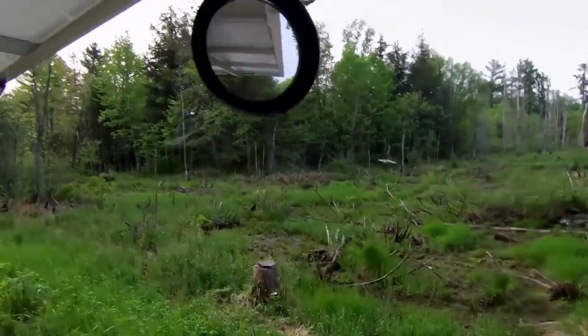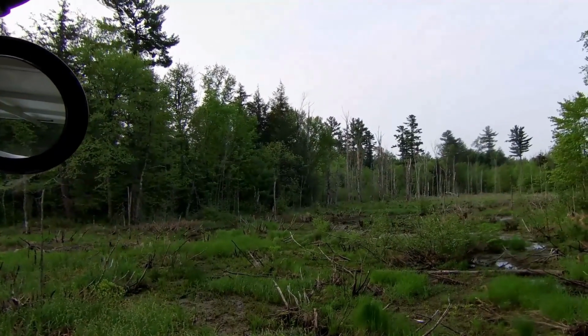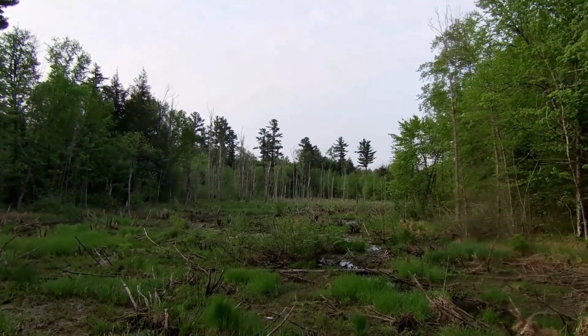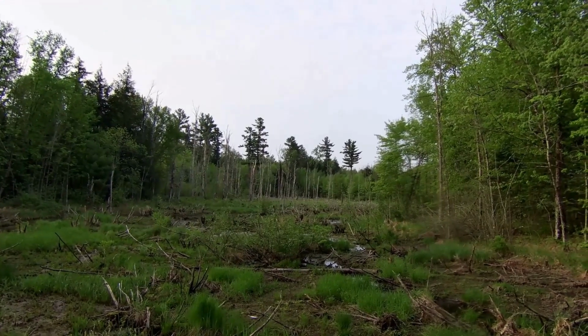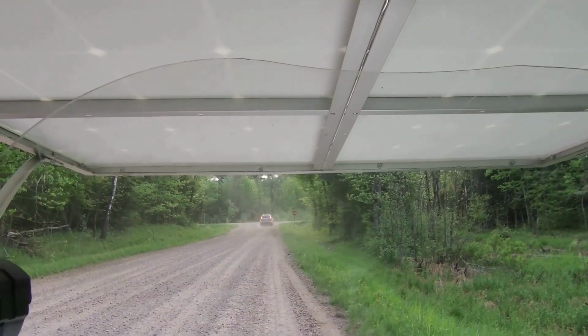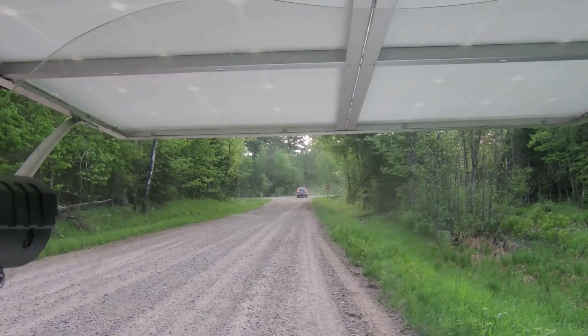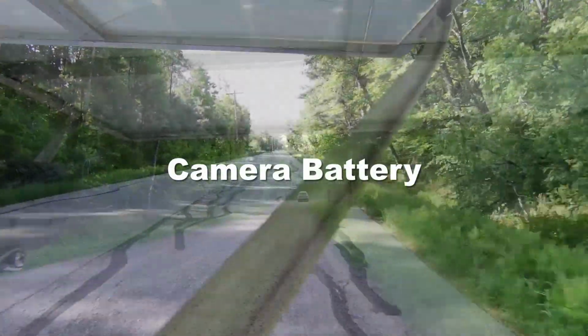Sandhill Crane. Lost a feather on takeoff. There you go, there's my first car for the day on this road and yesterday. Alright, bye for now. Battery's almost dead.